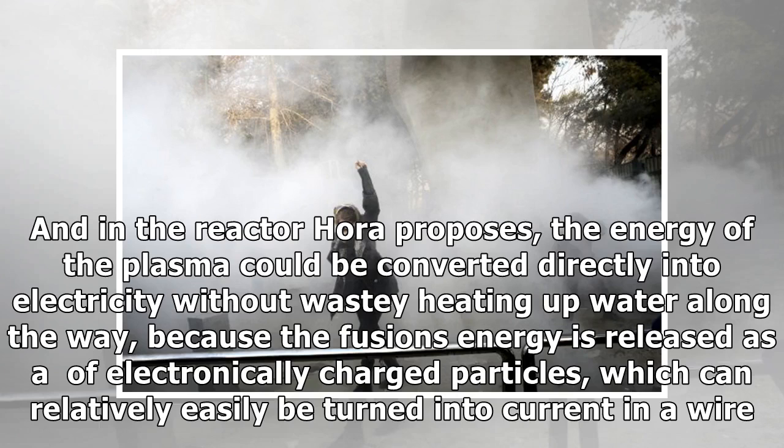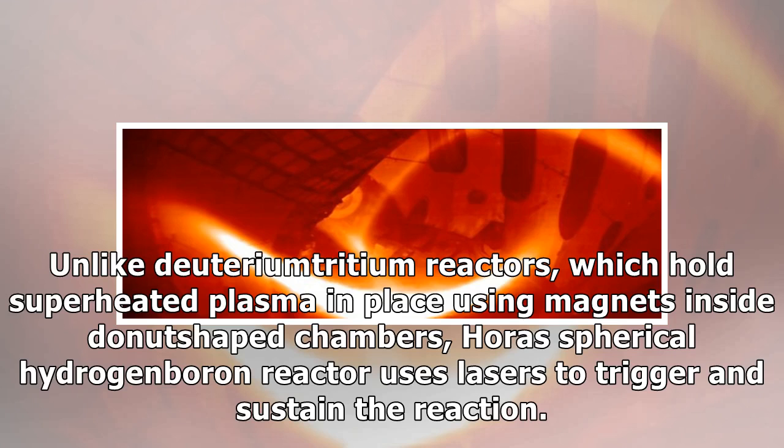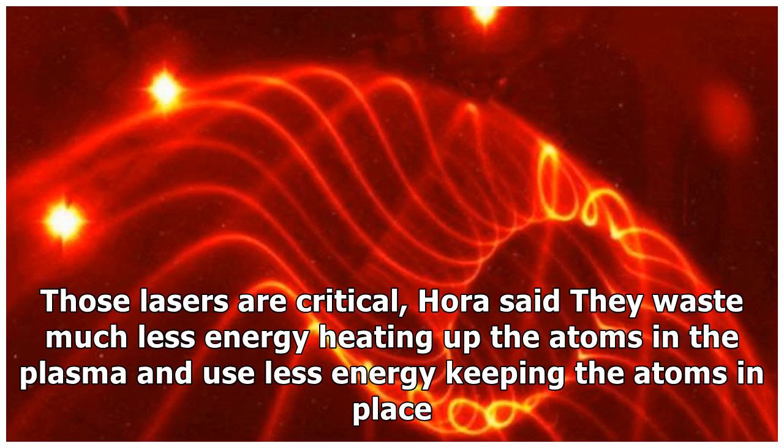And in the reactor, Hora proposes, the energy of the plasma could be converted directly into electricity without wasting heating up water along the way, because the fusion's energy is released as a stream of electrically charged particles, which can relatively easily be turned into current in a wire. Unlike deuterium-tritium reactors, which hold superheated plasma in place using magnets inside donut-shaped chambers, Hora's spherical hydrogen-boron reactor uses lasers to trigger and sustain the reaction. Those lasers are critical. Hora said they waste much less energy heating up the atoms in the plasma and use less energy keeping the atoms in place.